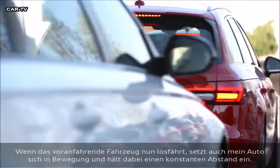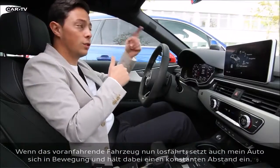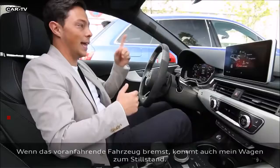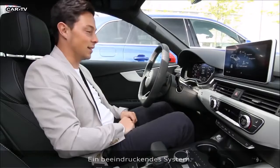And if the car pulls forward in front of me, then my car will keep a constant distance to that car in front without me touching the accelerator or the brake at all. So at the moment we're nicely moving, thankfully. If the car stops in front of me, automatically the car brakes once again and I'm back down to standstill. An amazing little system.